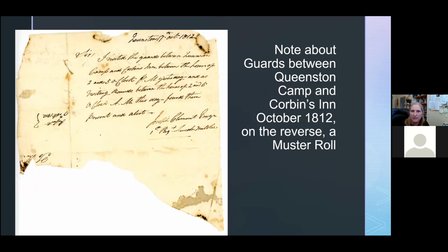The interesting thing about it is that it's dated from October 17th, 1812, and that is a couple of days after the Battle of Queenston Heights. So it just happened, and they're still making sure that men are guarding along the river just in case, which is kind of an interesting thought, because Queenston Heights, of course, was the first battle fought in Niagara, and it was quite a significant battle, and Brock had died during that one as well.